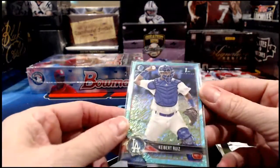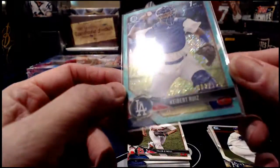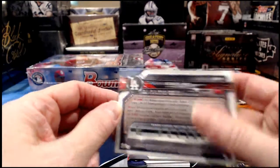Ruiz for the Dodgers. That is green shimmer chrome to 125.